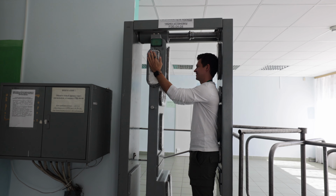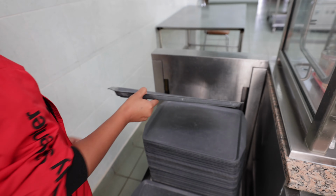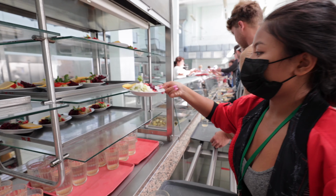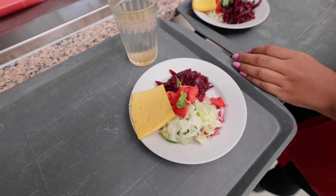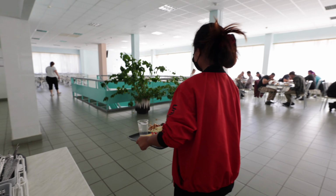So during this tour, you get to fully experience a Soviet-style cafeteria and the food that was eaten here. Now, the workers from Chernobyl will come here during their lunch breaks. You grab a tray and get a salad, a main dish, which usually consists of potatoes or noodles, along with some bread, soup, and a drink.